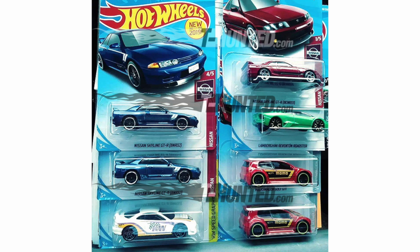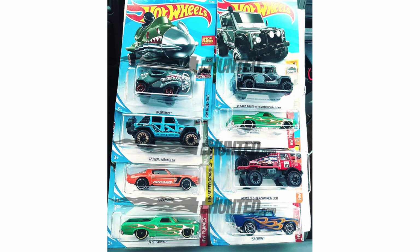Here you can see two of the new R32 and the Integra GSR on the left, and on the right we have the R33, the Reventon Roadster, and two of the Golf GTI. Now this photo shows the regular treasure hunt Bazooka, the 17 Jeep Wrangler, the 70 Camaro, and the 71 El Camino, and the other side has a 2015 Land Rover Defender double cab, another 71 El Camino, the Mercedes-Benz Unimog 1300, and a 57 Chevy.